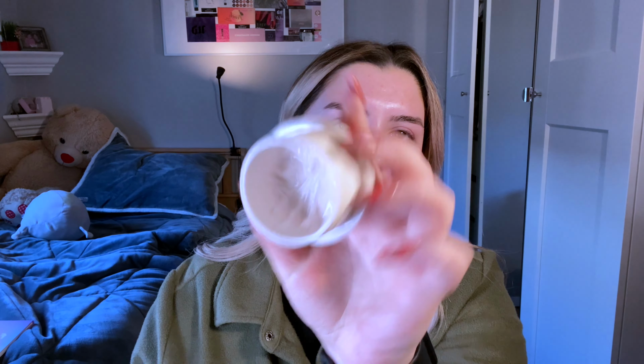So I already have on a little bit of primer. I just put on the Touch in Sol Glassy Skin Balm. I only have a very little amount of this left, so I'm just working on using that up. So I did apply that, and then I think I'm also going to pop on a little bit of this clear Stila gloss. I have a little lip balm on, but I just wanted something a little bit more nourishing while I do the rest of my makeup.